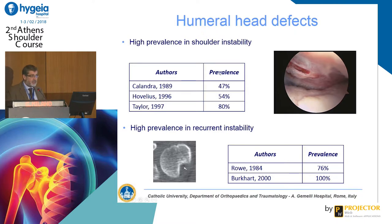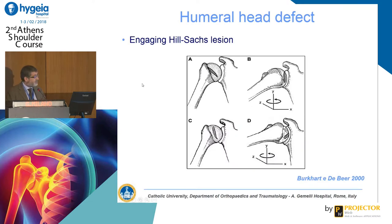Regarding the humeral head defect, you know that the prevalence is not as high as on the glenoid side, but it's pretty high as well. You see, this study showed a prevalence ranging between 47 and 80% of the cases, but what is important is that some others documented a higher risk of recurrence after repair in the presence of large humeral head defects. But what is a large humeral head defect?